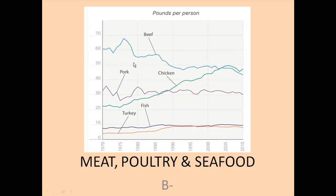Looking at the beef section, can you tell when cholesterol and saturated fat as health issues came to the public? Can you say about 1977? Things started dropping like crazy. And the farmers and ranchers in Wyoming and Montana were just beside themselves.